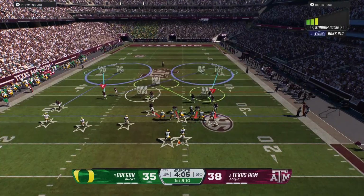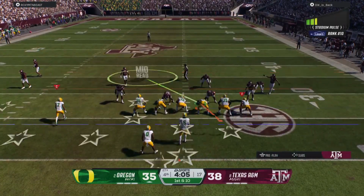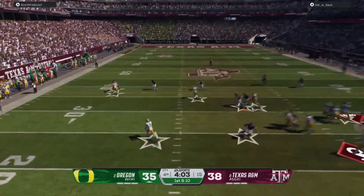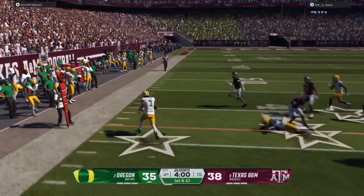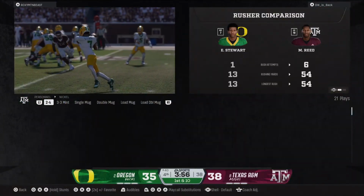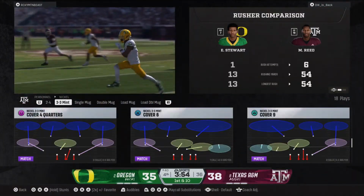Ducks ready to go back to work on offense. They're in a precarious spot here, that lofty perch in the rankings hanging in the balance unless they can do something. But, and he's got room. And he's brought down at the 40-yard line, and that'll be a first down.